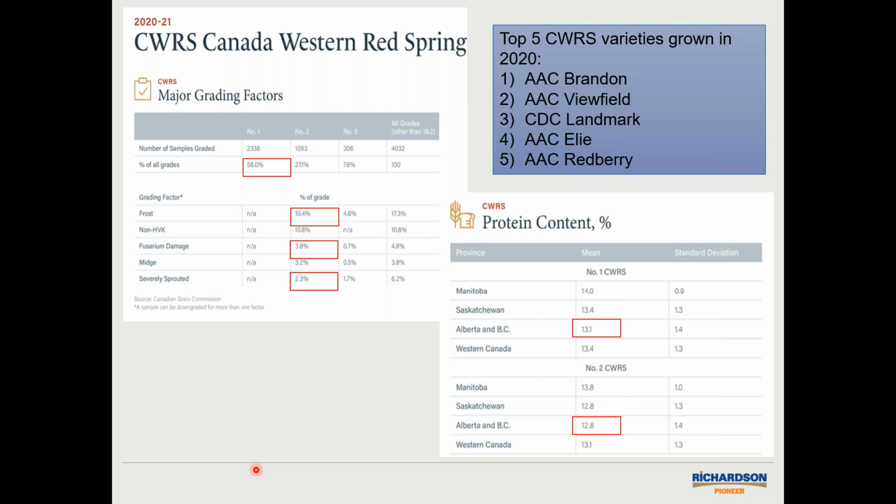There were about 4,000 samples graded, and of that, 58% were a number one. Of the grades that are not a number one, other than the obvious non-HBK kernels, which, as a reminder, are kernels that are not the rich red color that we like, we see that the frost, fusarium damage, and sprouting are the lead degrading factors, and this is a trend that we also found at our location as well, so this was pretty widespread.